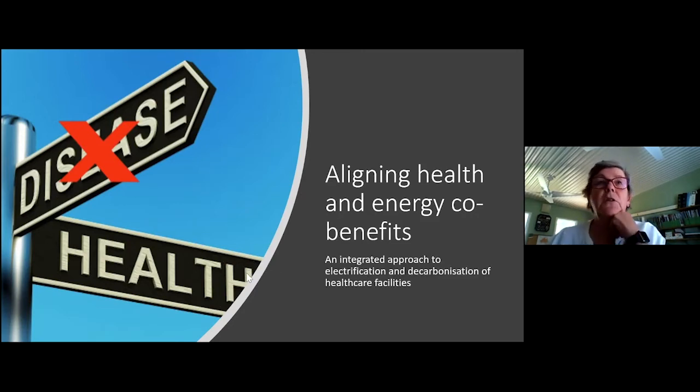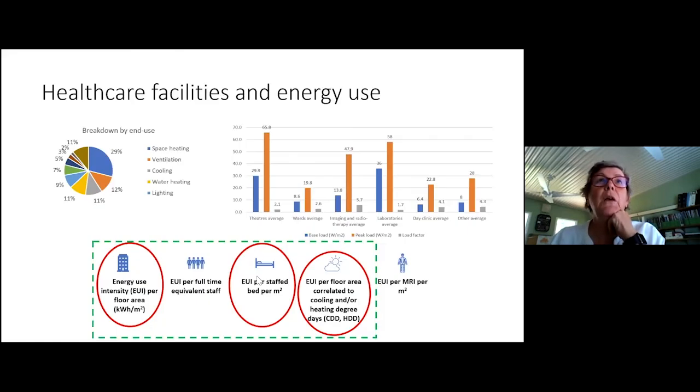So we're looking at an integrated approach. It's one of the reasons, so what happens typically is that a healthcare facility, whether it's a hospital or an aged care facility, for example, will typically have around 50% or slightly more of its energy use in space heating, ventilation and cooling.